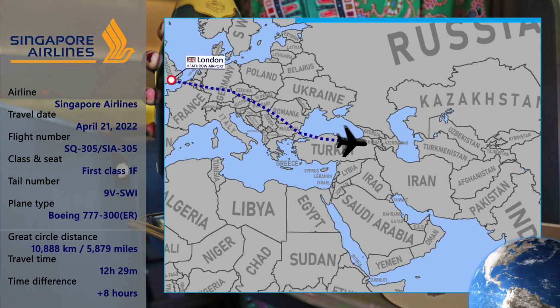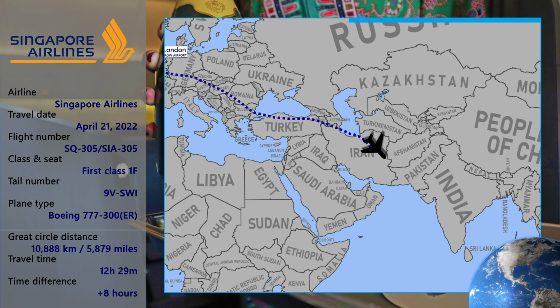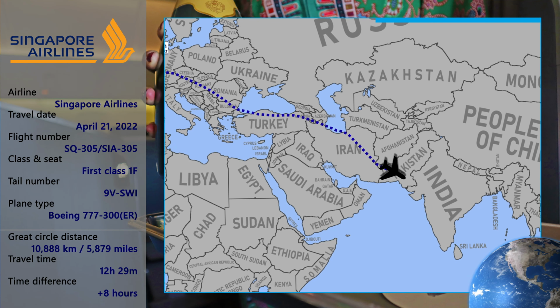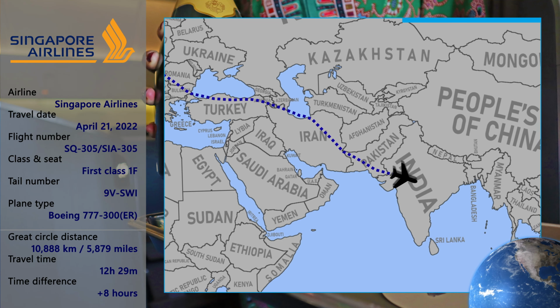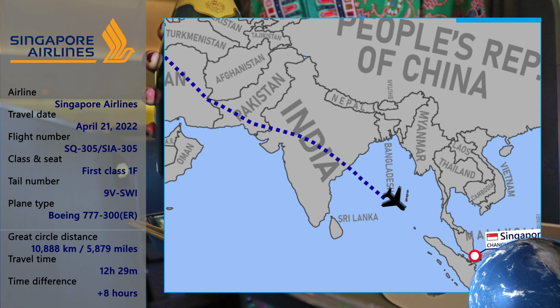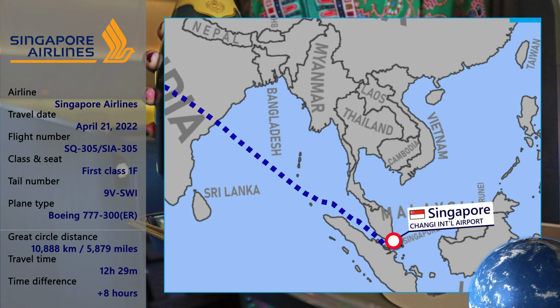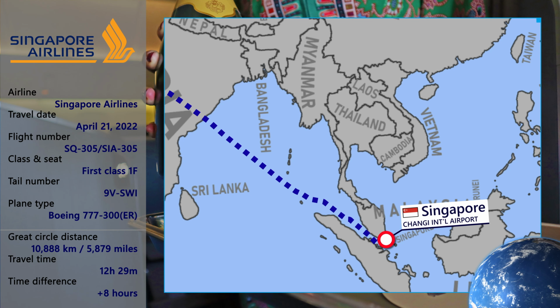It's obvious that this Boeing 777 does not have suites, but it's still first class, so it should be a pretty good 12.5-hour flight. The flight path shown is the actual path of my flight. Because of the Russian invasion of Ukraine, Singapore Airlines avoids Russian airspace, instead flying a more southern route over Iran, among other countries.